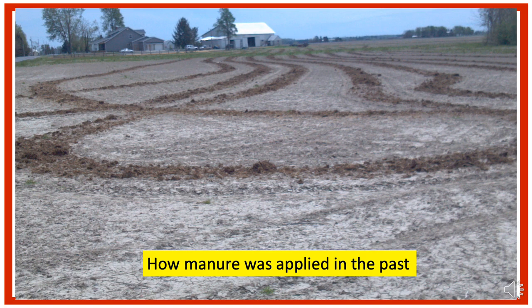And this is kind of a picture of what manure application would have been when I was a youngster. The goal here is just to get the manure out of the barn, into the field, not necessarily to apply evenly, not necessarily to maximize use of the nutrients.